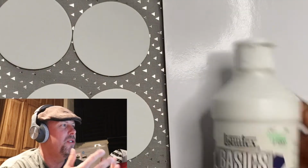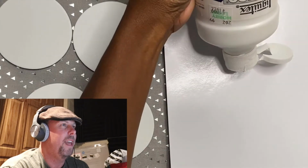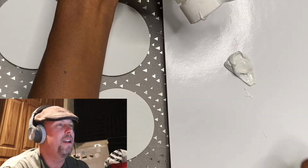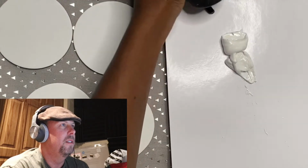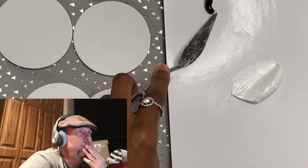So it's interesting. You always use these round canvases because it's not very common nowadays to have round canvases. I think she's going to do the background mix again.